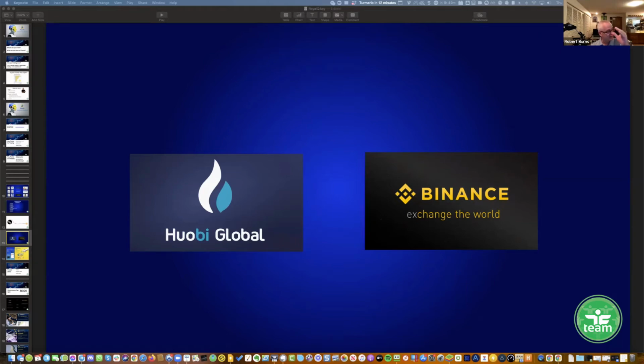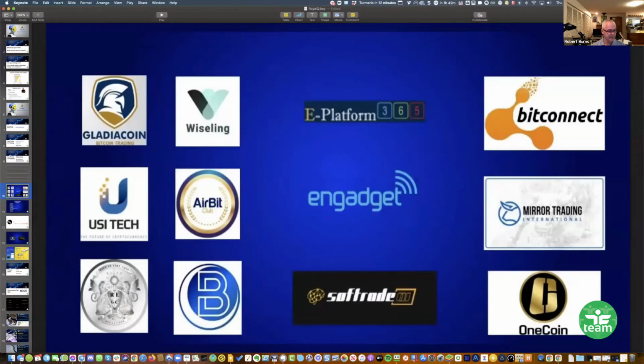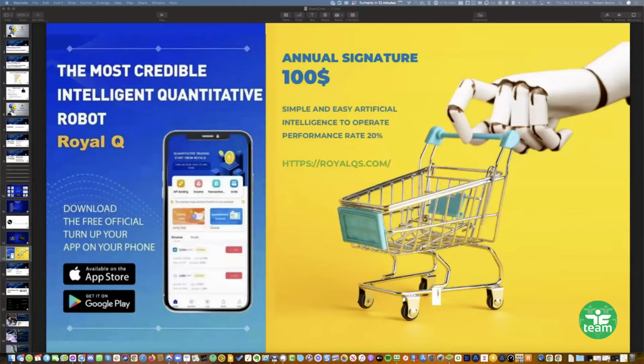Okay. They open trades and they close trades. That's all they can do. They cannot withdraw your money. That is the most central distinction between Royal Q and these kinds of companies that have run off with people's money. And it's just no fun when that takes place, believe me.